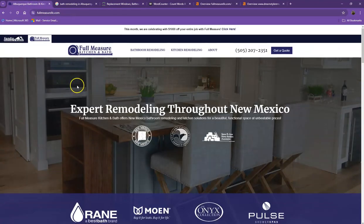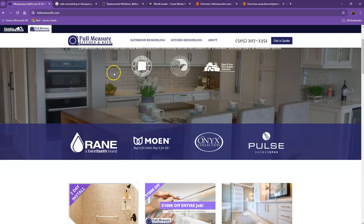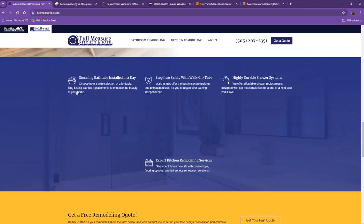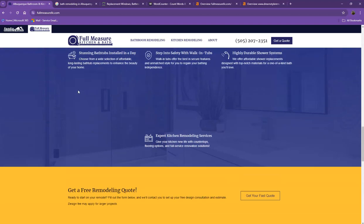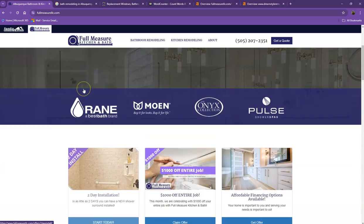So first, let's start off with your website. You actually have a pretty good looking website. You have your logo at the top, you have your call to action. You also have good photos, a nice layout, good amount of content. You also have the services you offer. So there are just a few things we're going to go over to make sure we get you on top of the search list.